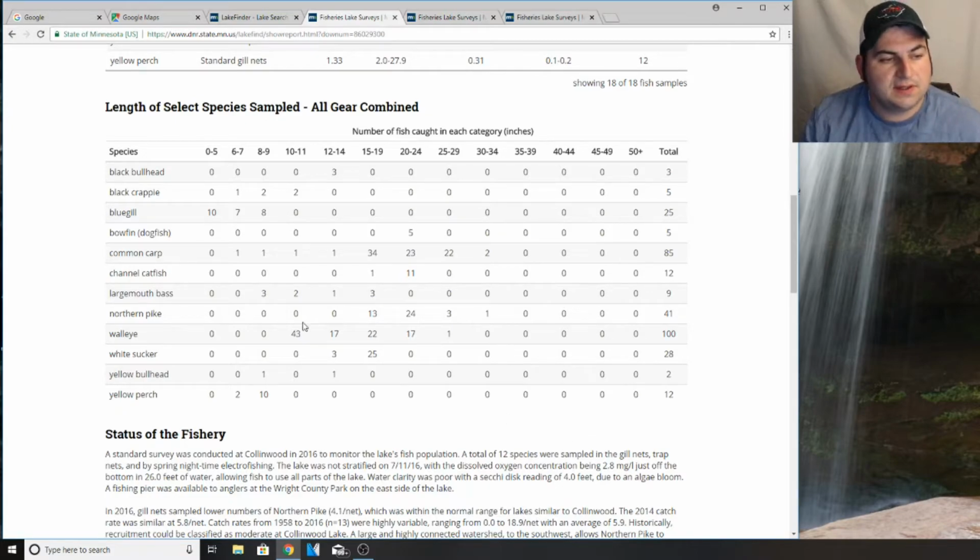And again, we're looking for walleye now. If we look here, as far as the walleyes surveyed out of Collinwood, they got 100 out of their total species sampled. So what that tells me is that the walleye population in Collinwood, hypothetically, is a little bit better than what Bell has. Again, that doesn't mean that Bell doesn't have walleyes, but if you're really looking for more of a guaranteed type of search, this gives you a little bit better reasoning to go fish Collinwood instead of Bell for walleye.